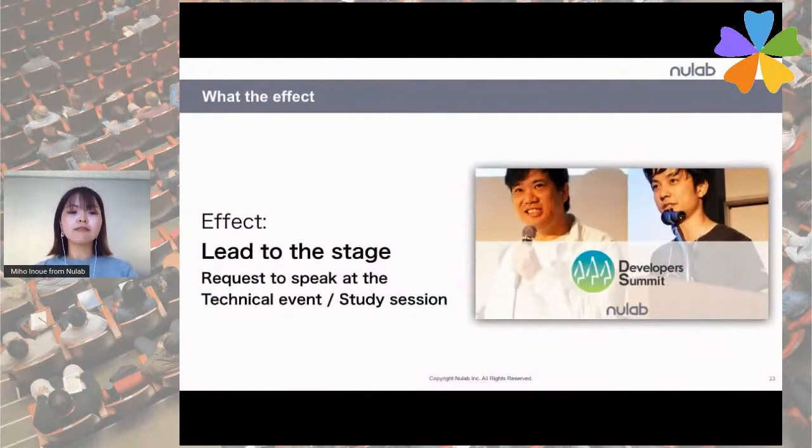Okay, the effect of this blog was surprising. A little knowledge or information about Kubernetes architecture and microservices was published on the web. So this blog was read by many infrastructure engineers who are interested in Kubernetes and microservices, and shared on social media.